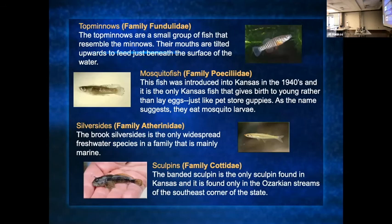And then we got a couple of smaller, lesser known fish species. Topminnows, like their name says, have a mouth that is good for getting things off of the top of the water. I see these mostly in the western part of the state. If you're around Pratt County and places like that, there are some topminnows in those sandy bottom streams. I don't see too many topminnows around here. Mosquitofish, though, on the other hand, we have around here.